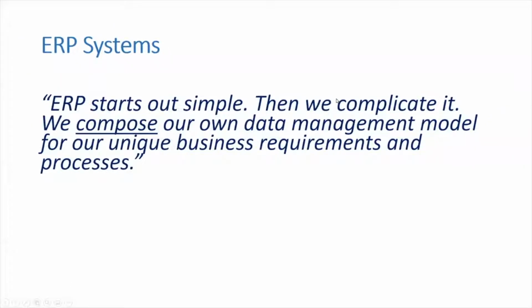So ERP systems kind of have a tendency to start out simple. Even if you took the ERP system today and implemented it as a new product, it would kind of start out simple. You'd be looking at the basic processes and how it basically works and trying to implement it to be as simple and as straightforward as possible. The problem is that we then complicate it, right? We start to, the word I'll use today is compose our own data management model for our unique business requirements and processes. So we start changing it.